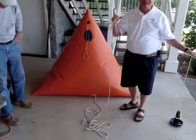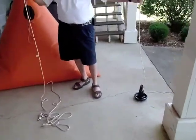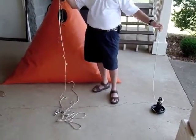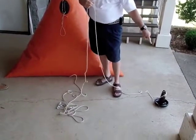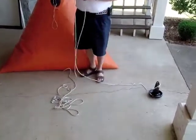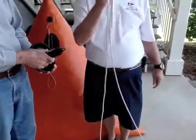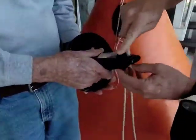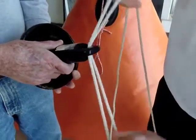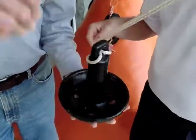So how do you prevent that? What's the best way to do it? It's really easy to add a second line, a second anchor, but you don't add it with the first one because it will do the same thing. So I come about 6-8 feet back, do a loop in the line, again, put it through the top of the anchor, and loop it on the anchor.